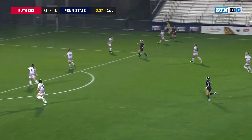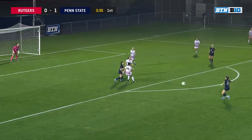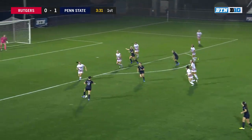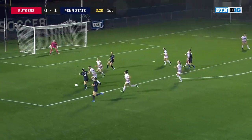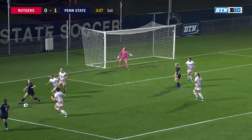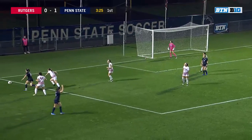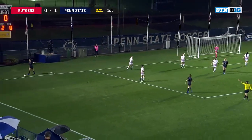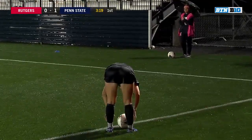Pushing it forward now down the right side with just quick passes again. Get it back to Coffey. Coffey. Remember, it doesn't matter what foot, and I think Coffey may earn a corner kick all by herself right there. Corner kick, Penn State.